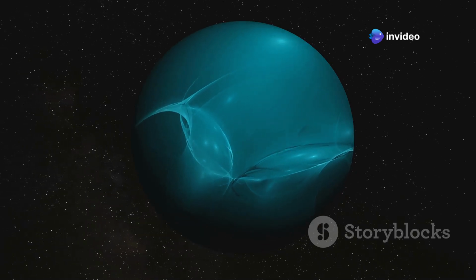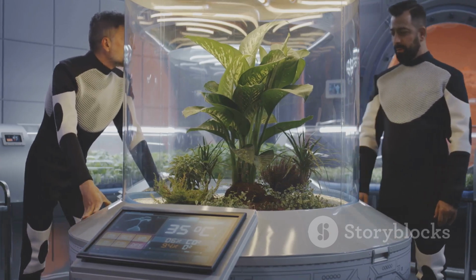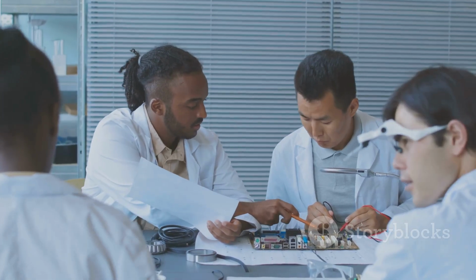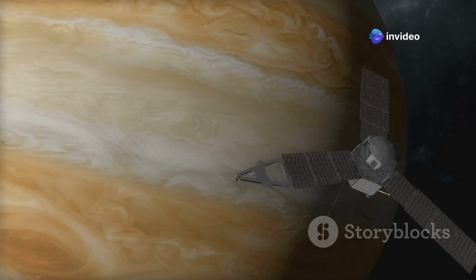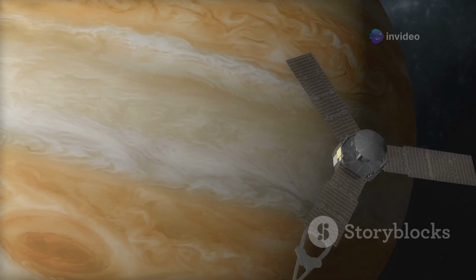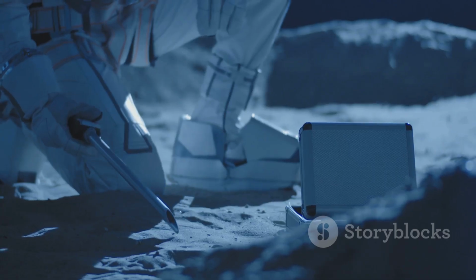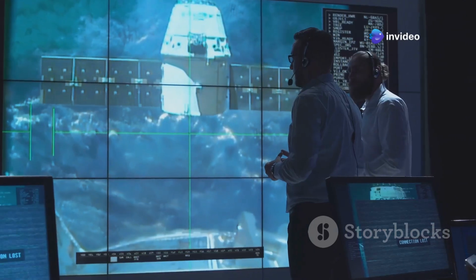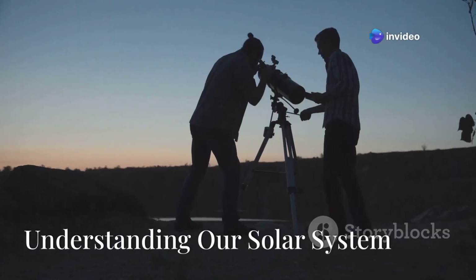Section 6. Future missions to Neptune. Although the Trident mission was cancelled, there are still hopes for future missions to Neptune. Scientists have proposed a number of concepts for future missions. One concept is for a Neptune orbiter. This spacecraft would orbit Neptune and study its atmosphere, magnetosphere, and moons. Another concept is for a Neptune lander. This spacecraft would land on Triton and study its surface and interior. A lander mission would be very challenging, however, it would also be very rewarding.